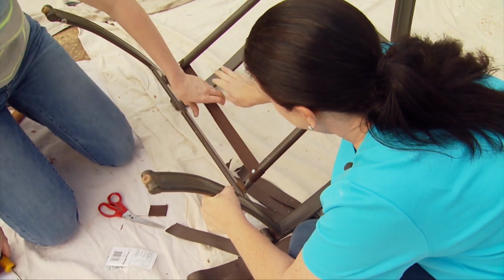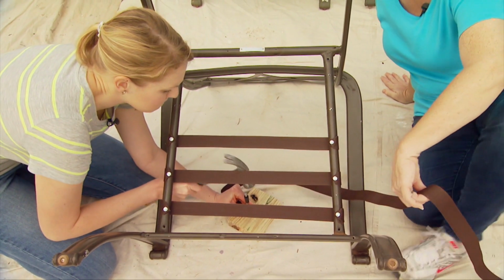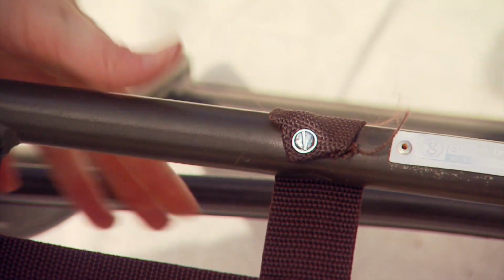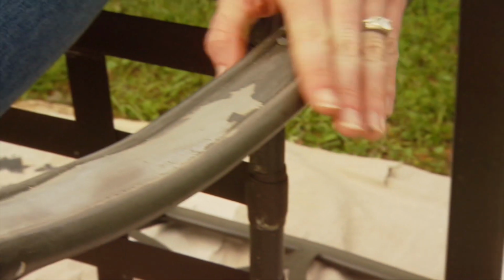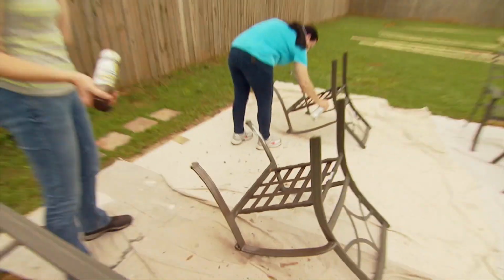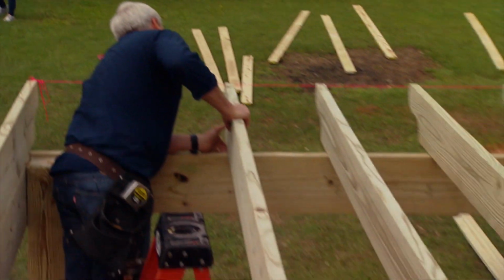All right. Okay. One down. They soon discovered that puncturing the web with a nail first makes driving the screws easier. Dang, that looks cool. Yeah. We did that. Finally, they're ready to sand down the frames and add a new coat of paint. Ooh, that looks good.